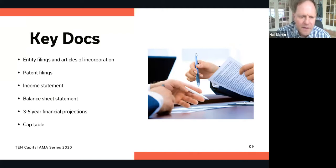And so nobody's expecting the patents to be awarded, but they do want to know how far along they are in that process. Then there's the income statement and balance sheet. These are historical financial numbers. People want to know, do you have debt? What kind of revenue have you booked? And they really want to see something done by a professional accountant or a bookkeeper, not just a spreadsheet.